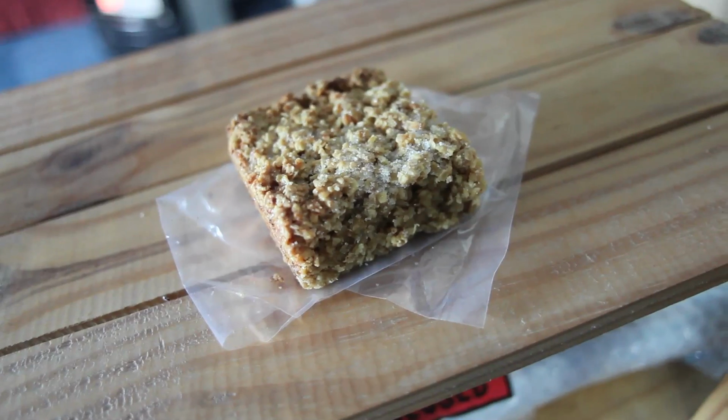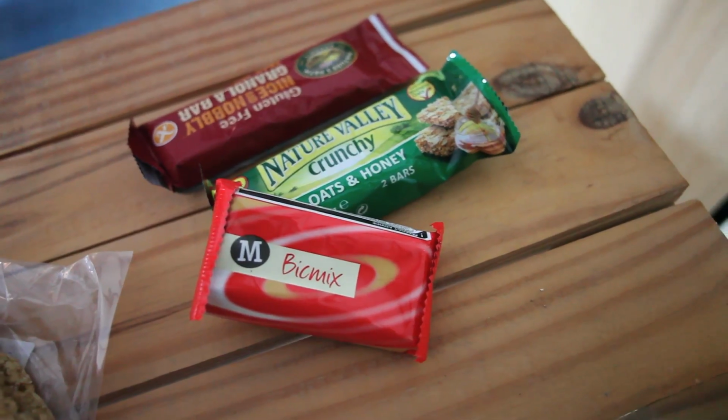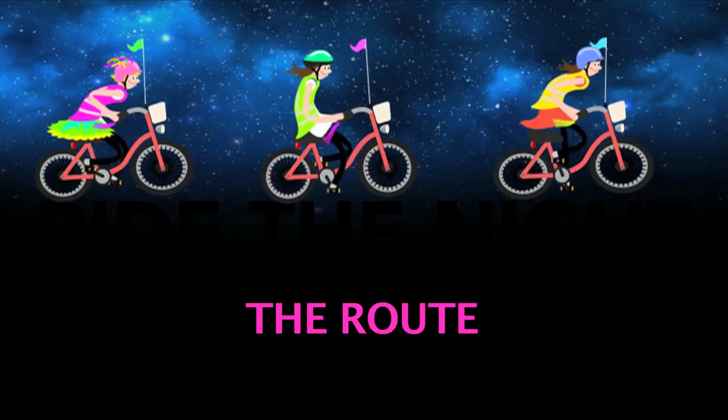There's 4 feed stations very equally spaced apart on this ride, with loads and loads of good quality food for you, but always good to have something in your back pocket. Things like bananas, jelly babies, flapjack, cereal bars, and of course a water bottle with water in it as well.